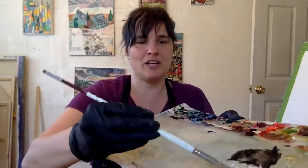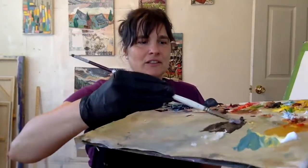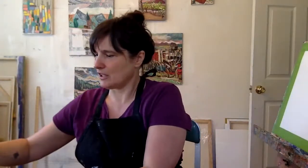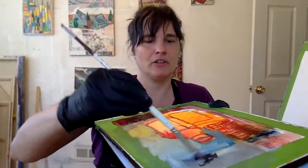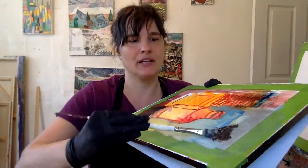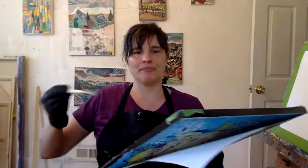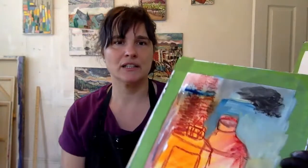I just put some solvent in there and I'm kind of like mixing it all together. Just a little bit of this. See, it makes the paint thicker. So you can get like a lot of texture with something like that. Sometimes it takes a while to dry also. So yeah, this is pretty fun, like gives it a kind of buttery consistency.